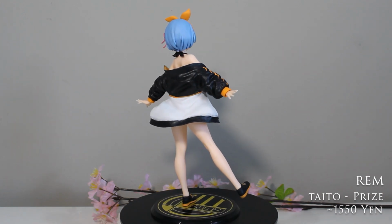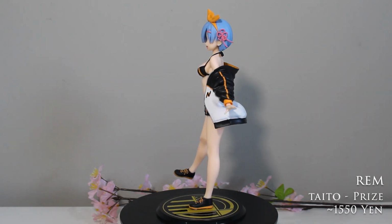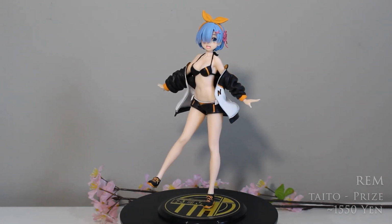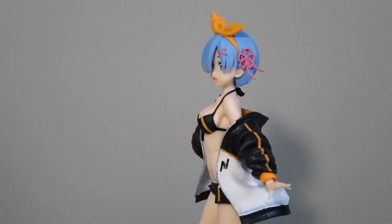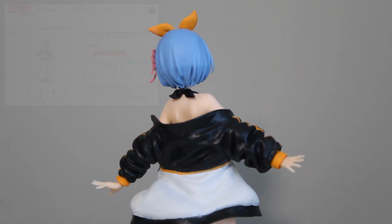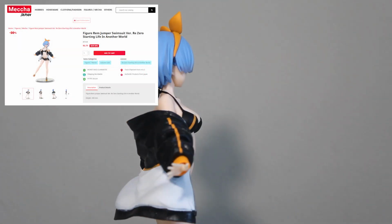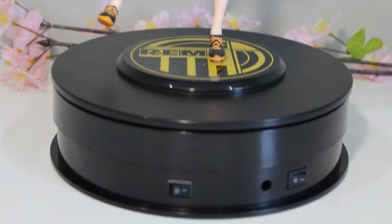Now this figure I was pretty blown away considering the price point and just the size of it. She's a lot bigger than both of my pop-up parades and I just really think they nailed her. She looks so cute. I love that she's wearing a Subaru's jacket. She's also on sale right now for like $7 US, so definitely pick her up if you're a Rem fan.